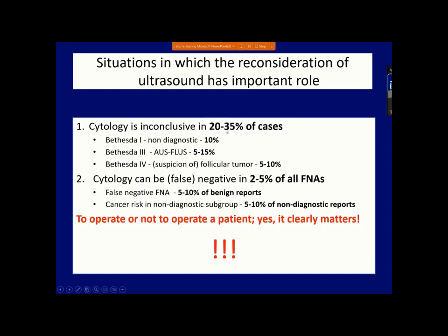In 1/5 to 1/3 of all cases we need another tool because we did not get a clear answer. And in this respect the ultrasound clearly emerges from other features, clinical or laboratory data. Questions?